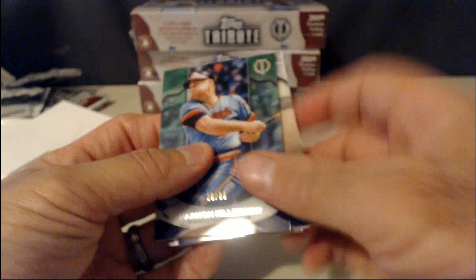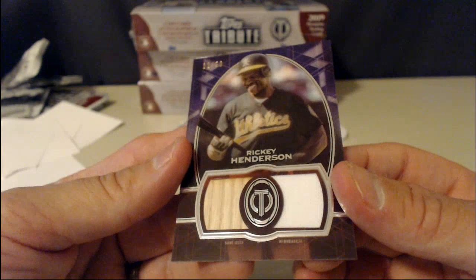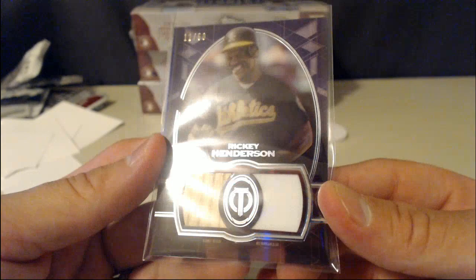29/99 Harmon Killebrew for the Twins. Phil Rizzuto for the Yankees. And the hit is a Rickey Henderson for the A's. Dual bat relic and jersey. Game used. 12 of 50. The purple version. Going out to the Oakland A's and Alex D.